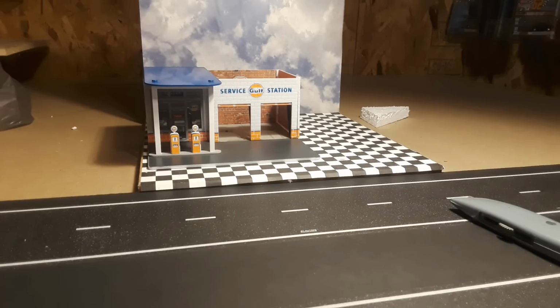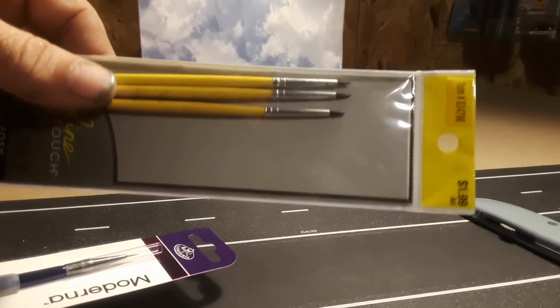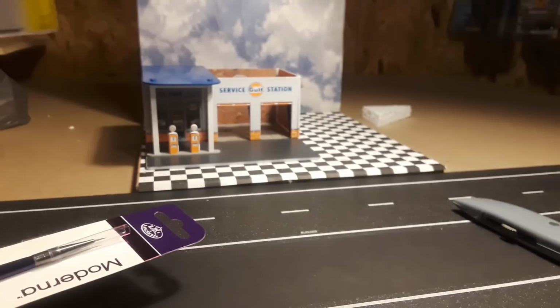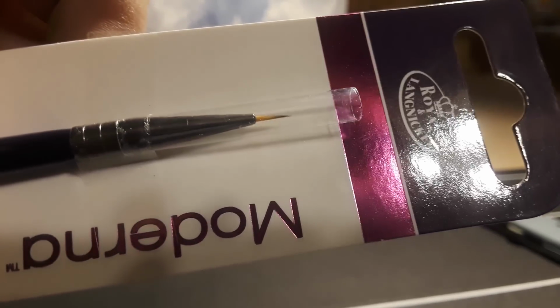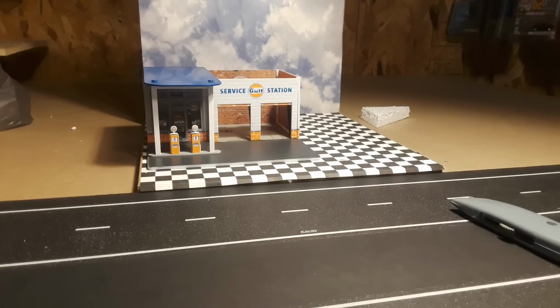So first up from Hobby Lobby, some new paint markers for detailing. They're just a cheap $2 pack of 3 of them. They're not real fine, but they work alright for bigger objects like bumpers and stuff. And then we got a super fine one. So this one was $4.99, but it's well worth it.